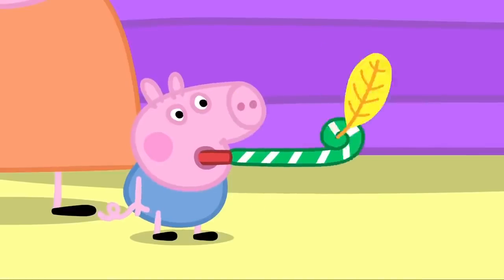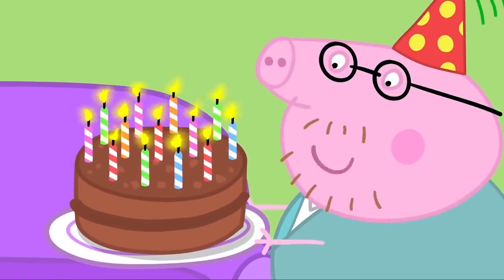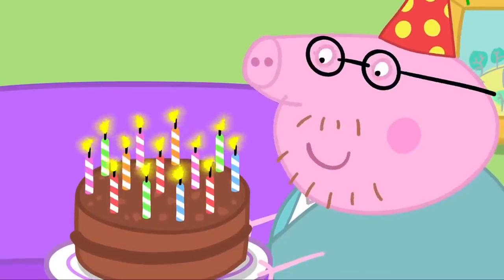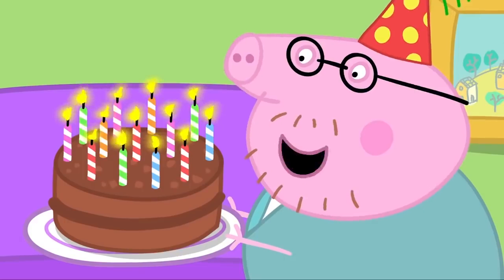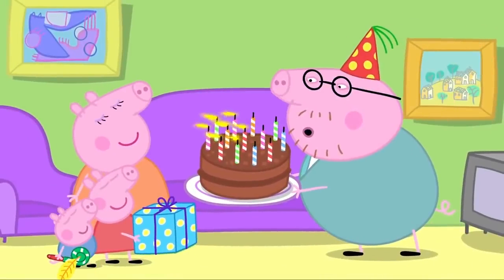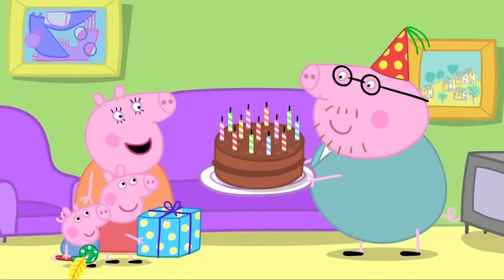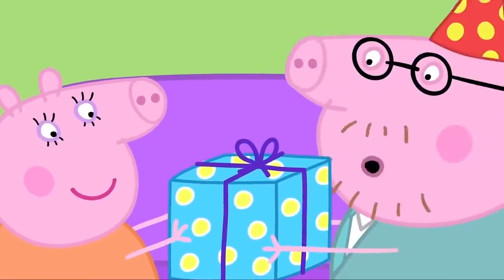Happy birthday, Daddy Pig! Thank you, everyone. Wow, what a lot of candles. That's because you are very, very old, Daddy. You must blow out all your candles in one go. I'll do my best. Hooray! And here's your birthday present. Thank you.